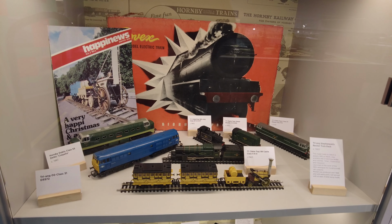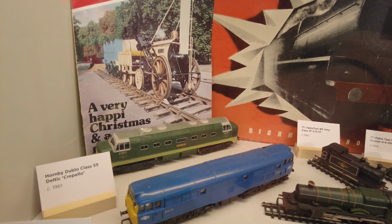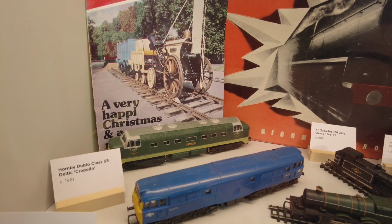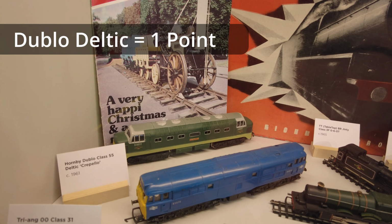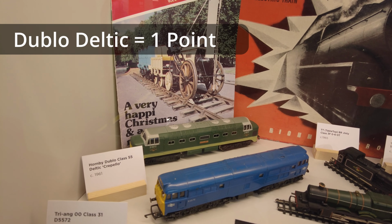Well, for point number 10, let's go a little bit old school, and over the back here you can see the Deltic. I've been working on a couple of these at the moment, and this one, Caprello from 1961. Now it has to be one of the early Deltics with the die-cast body. It can be 3 rail, it can be 2 rail, or it can be either of the liveries that came out in the 1960s, but it has to be one of those, and you get 1 point for that.